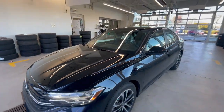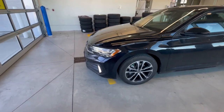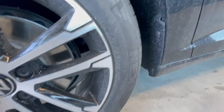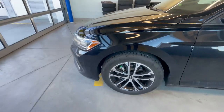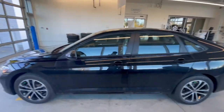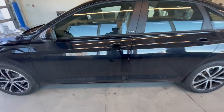Very nice color. It does need to be a little bit detailed as we just got this in at our dealership. Tires are going to be 17-inch tires, and you can see there they are also M+S. Being new, the tires are new on these ones. These are going to be front-wheel drive vehicles here. But again, very nice looking vehicle, perfect for everyday driving, especially with the fuel economy that the Jetta does have.